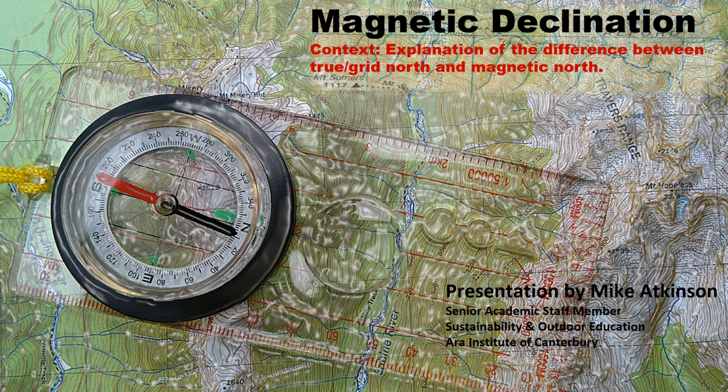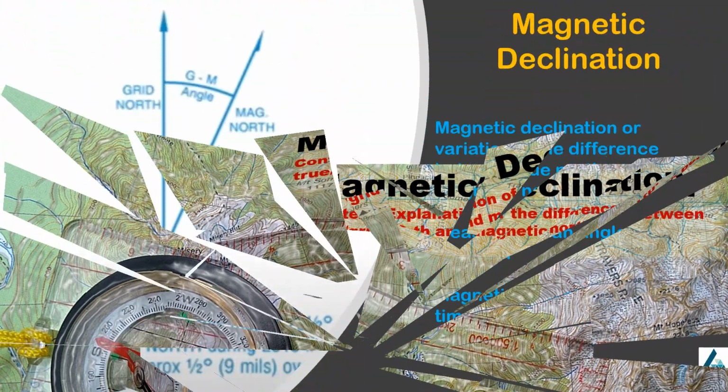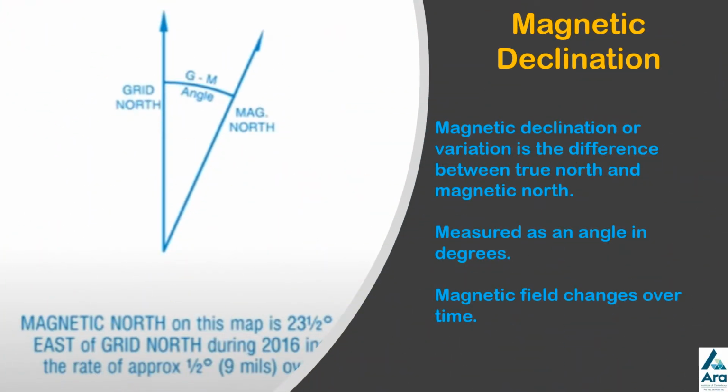This presentation is looking at magnetic declination. Magnetic declination is just a fancy word for variation or the difference, and it's a difference between magnetic north and true north or grid north. Now, officially the definition is the difference between true north and magnetic north.